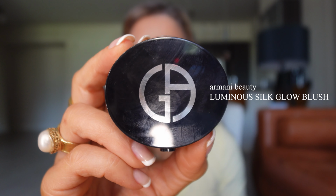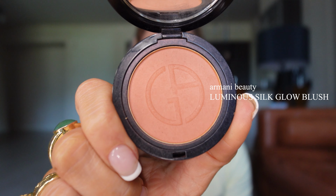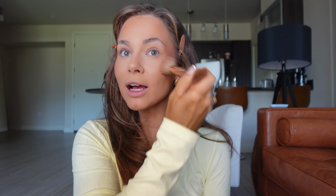Now I'm gonna go in with my Luminous Silk Glow Blush. This is in shade 11, which seems like a really pale shade, but when I actually tried it and put it on, it is so beautiful. So I'm gonna take the pointier, fluffier side of this dual brush and dab this all over my cheeks. Oh my gosh, it is the prettiest color. It has a little bit of peachiness to it, which I think is so perfect for the summer. A perfect summer glow blush, and I put that all over my forehead too.